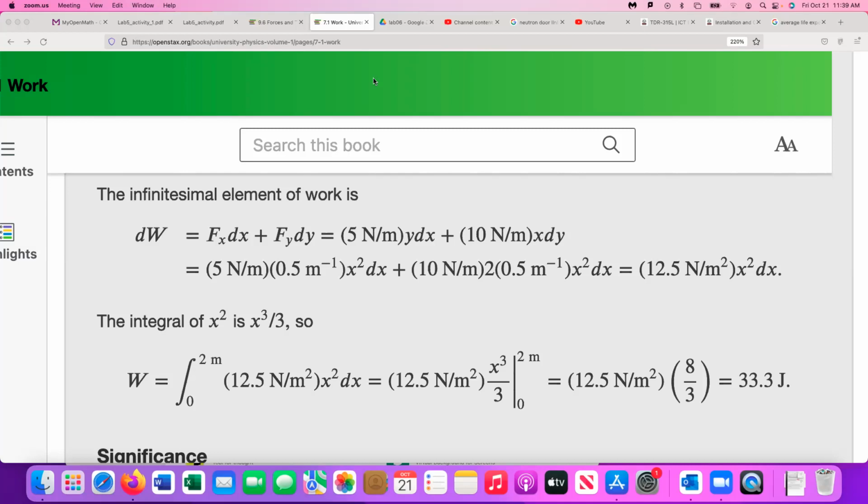Okay, so let me do it separately on a whiteboard here, so you can see why we're doing it. I'm not going to actually do the math. I'm just going to show you the method, the thought process of why we do this. Okay.